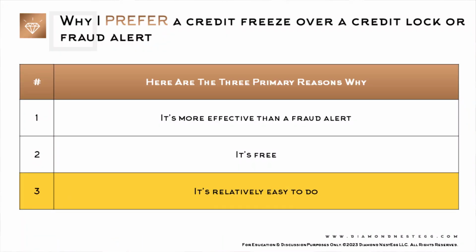3, it's relatively easy to do. It took me a little more than 30 minutes to set up my account and my husband's account at each of the 3 credit bureaus and to freeze our credit with each one. My parents are not as speedy as I am online, and even they would have been able to do this in about 45 minutes to an hour.